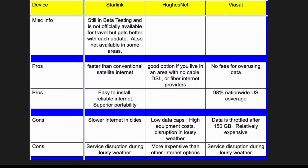The other portability where it's not convenient is the fact that it is locked to your rig. You can't just leave here and go to the coffee shop and use your Wi-Fi from Starlink at the coffee shop. It doesn't work that way. It's slower internet in cities because there's more people in the cities that are using it. It'll slow down. It gets disrupted.